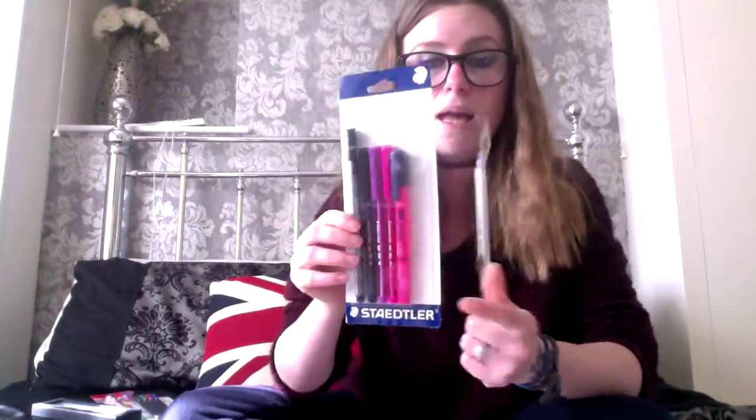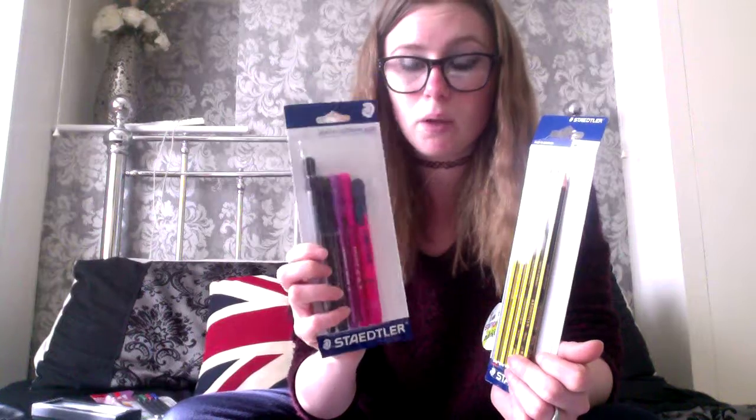Next up, I've got a few to open. I haven't opened them yet. I've got these pencils, and I've got this set of pens. Now, these pens will be going to my daughter to pop in her pencil case. These pencils, I don't know if anyone's used them before. I actually used these a lot when I was at school. You've got the 2H, the 2B. These are fab for artwork. If you like drawing, if you like shading in, these are great for that. And I highly recommend them because I use them a lot.